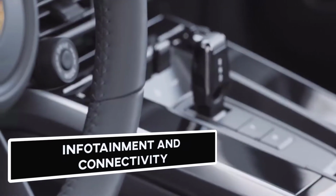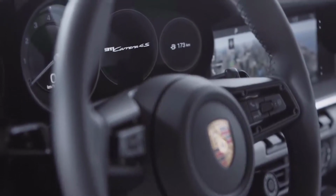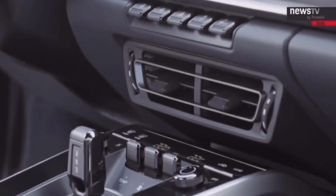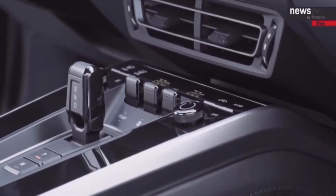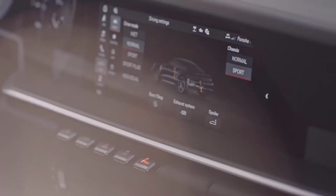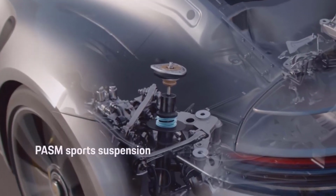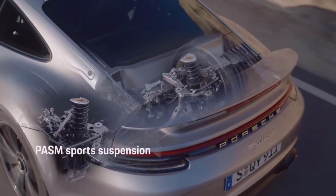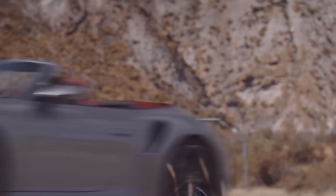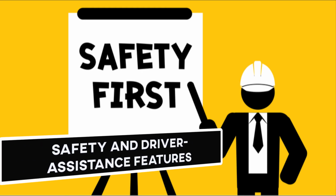Infotainment and connectivity. Each 911 has a 10.9-inch touchscreen in the center of the dashboard. The center screen also features rotary push-button controls on the console, in addition to spokes and steering wheel keys. A Wi-Fi hotspot and wireless Apple CarPlay are supported in the infotainment system. But Android Auto is not available. Porsche offers 2 top-level surround sound systems with a Bose unit of 12 speakers and the Burmester stereo of 13 speakers.